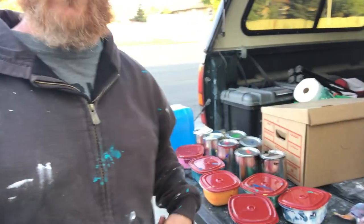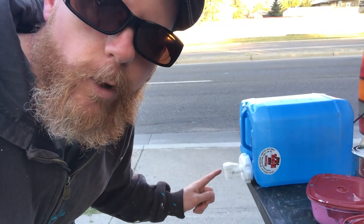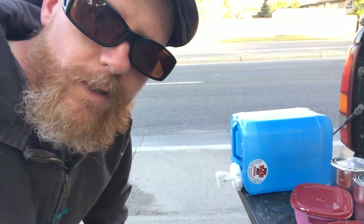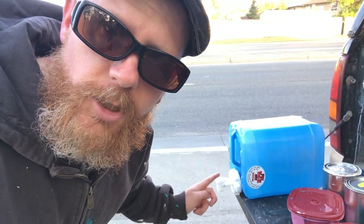I'm using the back end of my truck, but the smartest thing I have is this camping water, so I can clean my brushes. I just pour all this in a bucket. Also, can rehydrate, so if you're out on the street, make sure you bring lots of water.